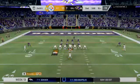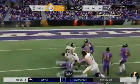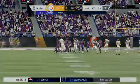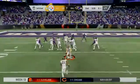Check. 15. And he'll give it here to his running back. And now they're inside the 10 as he's brought down at the 9. That play gets him 6 yards and sets them up with a 1st and goal. And that's a nice pickup of a 1st down on that 2nd down run. And at that yardage gained, they can run that play on any down.